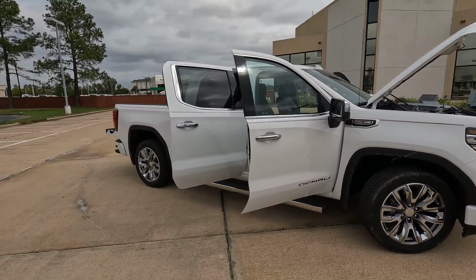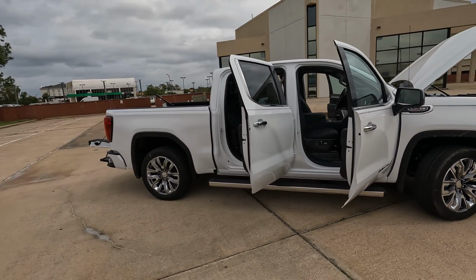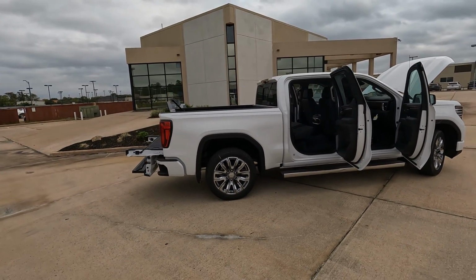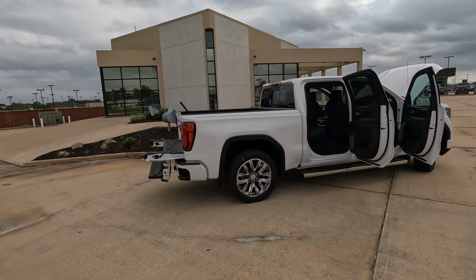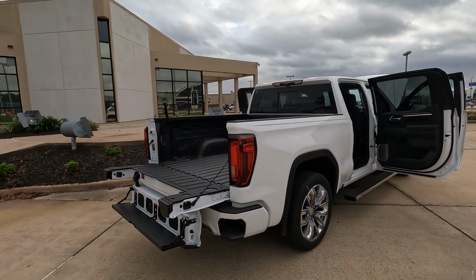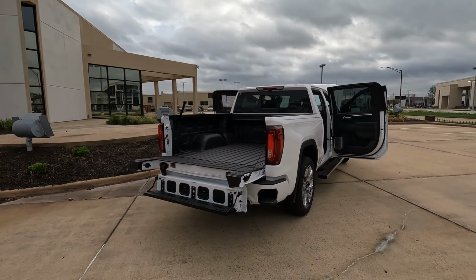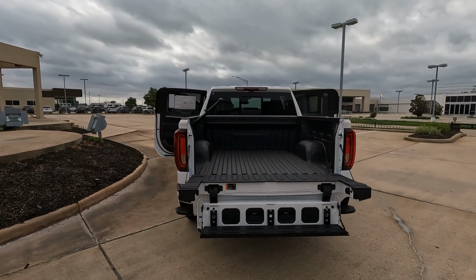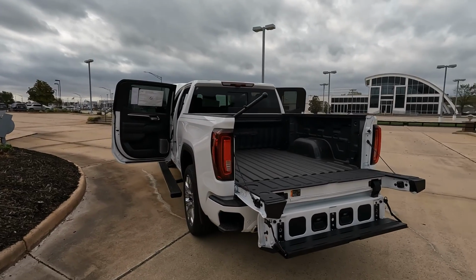In today's video, I'm going to give you the information to answer the question, is this the ultimate luxury pickup truck? That's one thing about these Denali models is that they are loaded with luxury. They also have the functionality and capabilities of a full-size pickup truck. We'll talk about numbers and all that information further into the video.